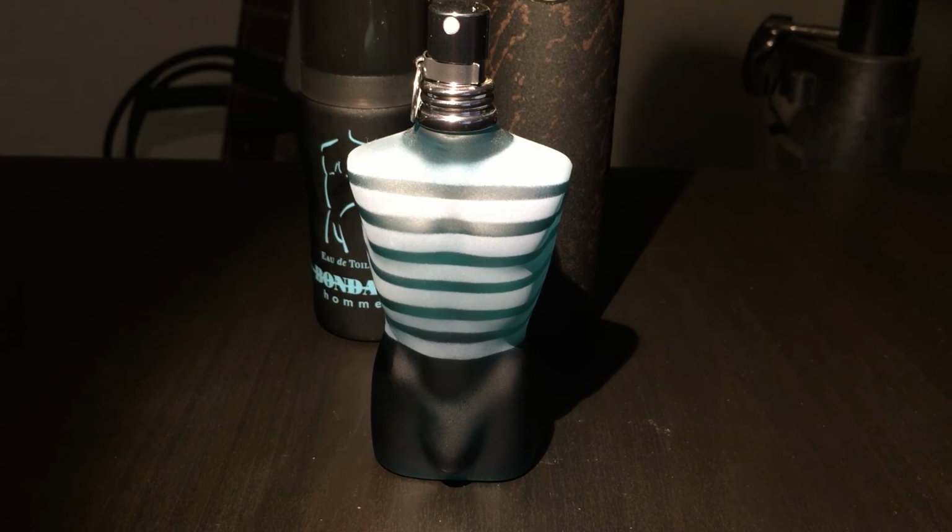Still a great fragrance, man. I'm not trashing it. If you got the money, go ahead and buy it. You won't be disappointed. I don't think it's weak enough to where you're going to be disappointed at the performance or anything like that. I just happen to like fragrance that lasts a long time. But I do like it. I do love it. Don't get me wrong.